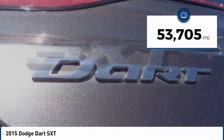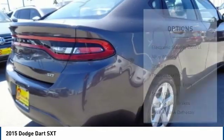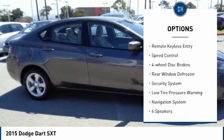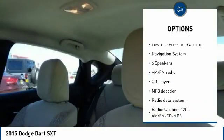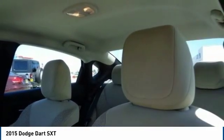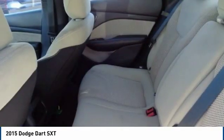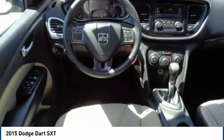This vehicle has less than 55,000 miles. Here are some of this vehicle's great options: electronic stability control, alloy wheels, brake assist, traction control, remote keyless entry, speed control, four-wheel disc brakes, rear window defroster, security system, low tire pressure warning. Drive away with a great deal on this vehicle. Call or stop in today.